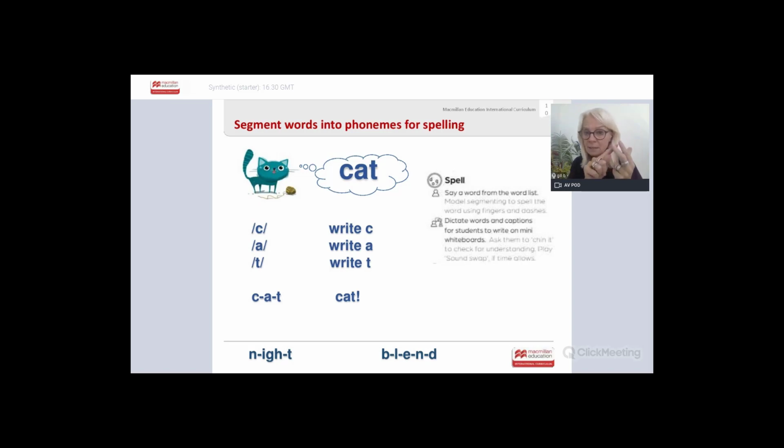I have to blend those to see if I've written the right word. Let's pretend I wrote b instead of k. I would read it and it would say b, at, bat. Oh dear, no, I didn't write cat, I wrote bat. I need to change the first letter, and so on. You can see that if I model it in that way, you're showing the children how you play with the letters and the sounds to build the spelling of the word.